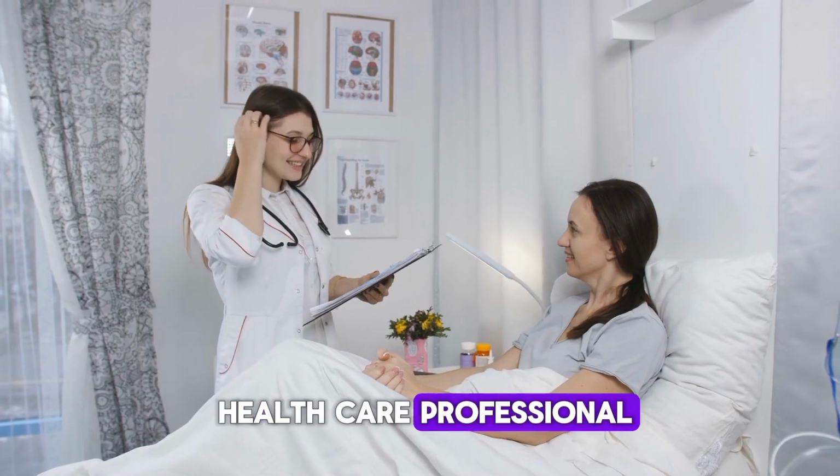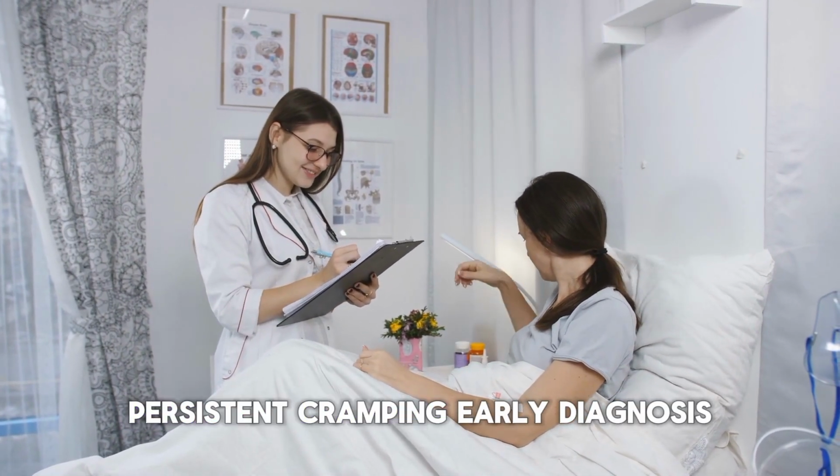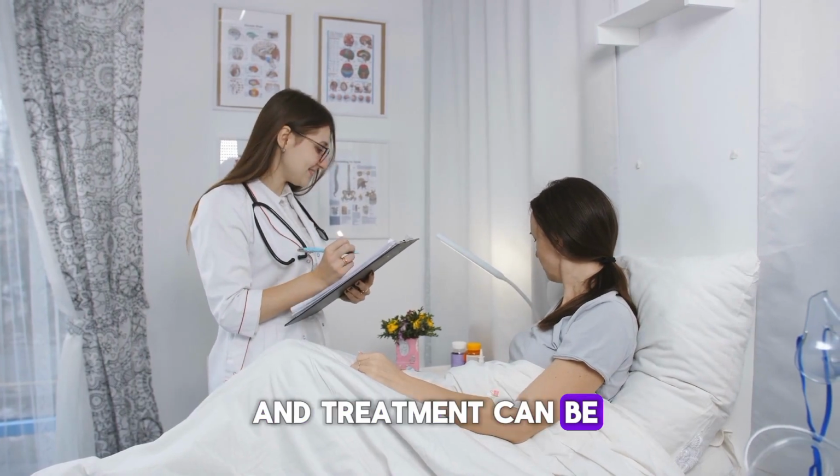Please always err on the side of caution and consult with a healthcare professional if you experience unexplained persistent cramping. Early diagnosis and treatment can be life-saving.